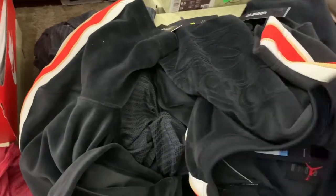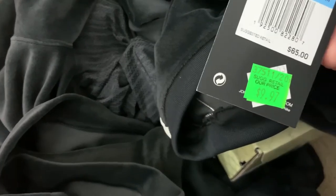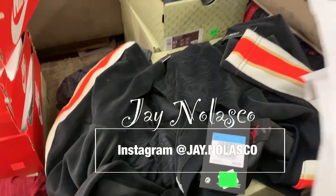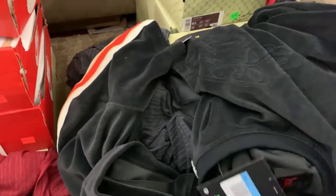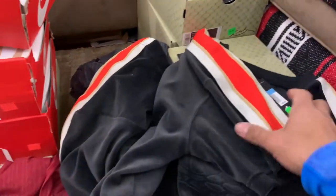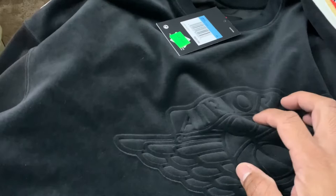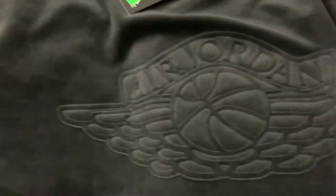This one is kind of not good for summer, but it's gonna be good for when it's a little bit cold. All right, there you go. As you can see, $65 marked down to $9.97, and then additional 30% off, and then 10% off, so $6.27 for the Jordan chain top with a nice Air Jordan logo. This one has a really huge Jordan logo on the top. You can see, nice. There we go.